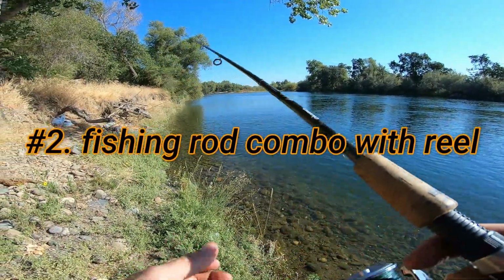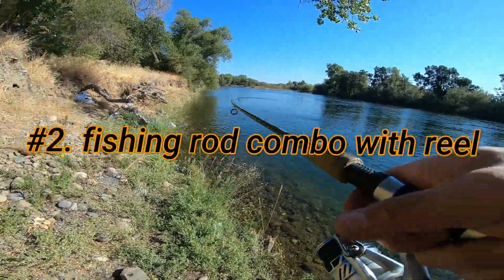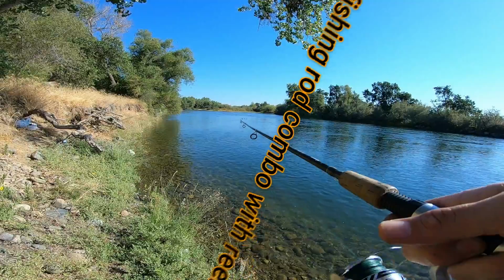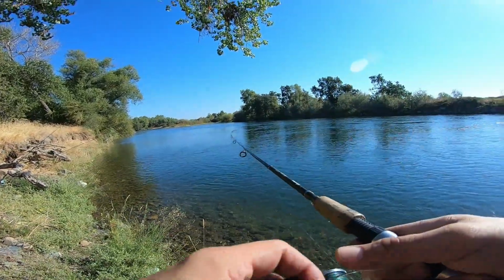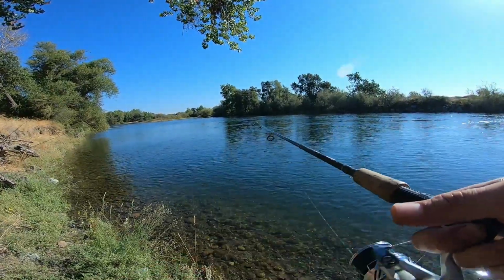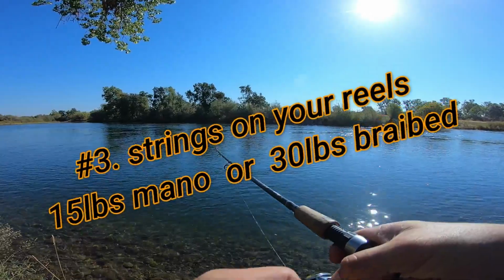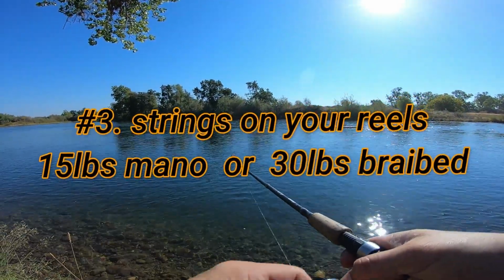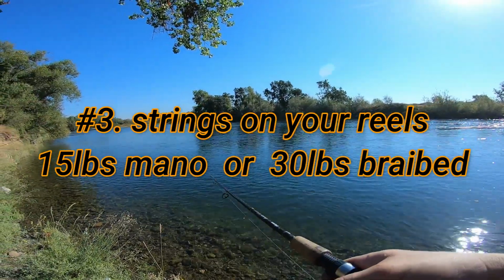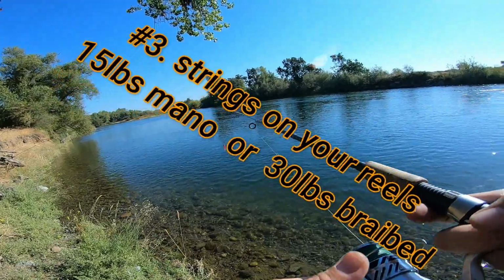But for now, if you want to start doing some fishing, first thing you're gonna do, get yourself a fishing license and a fishing rod that you could use. Nothing too expensive. So I advise you, if you're gonna start, something cheap, something like this. Don't get a baitcasting rod, because that one's a little bit harder to cast.